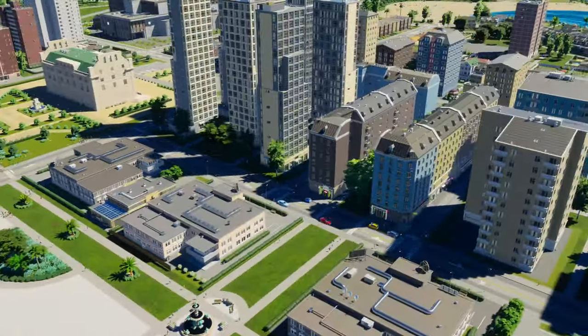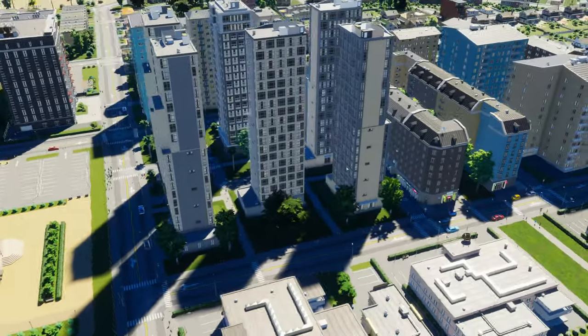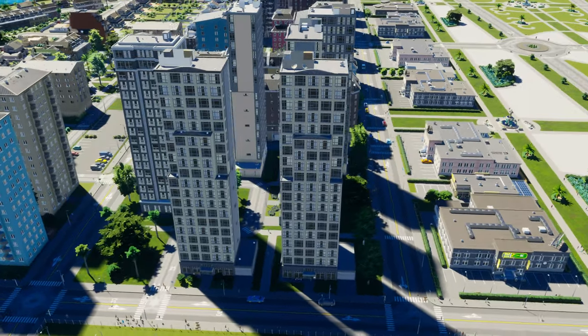All right, now speaking of up top, we've got some North American high-density buildings that are sitting up in here, and I envision this as a big condo complex.